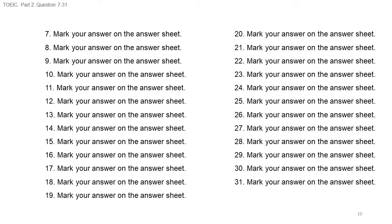Number 10. My medical checkup is at 4:40, but I won't finish work until 5 today. A. At Queen's Hospital. B. That's a problem. C. You need to make sure you're qualified.